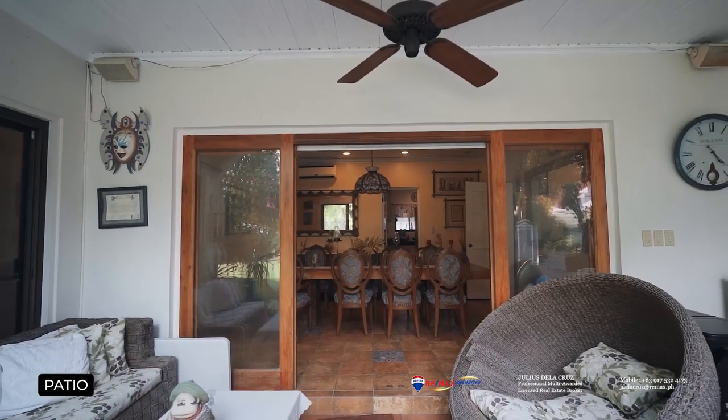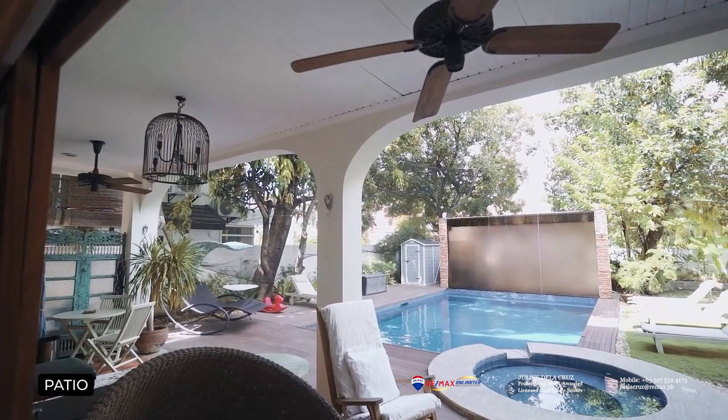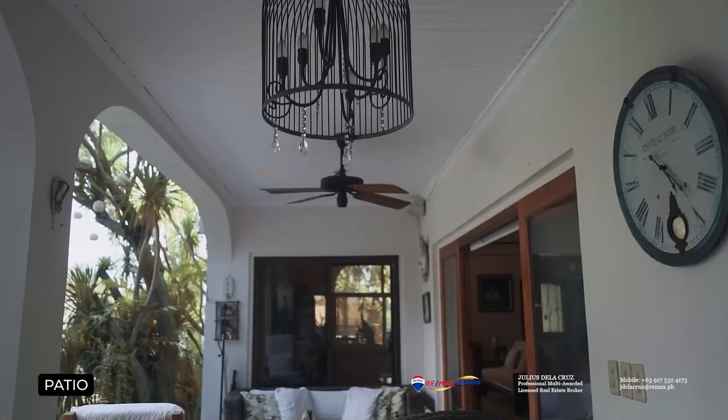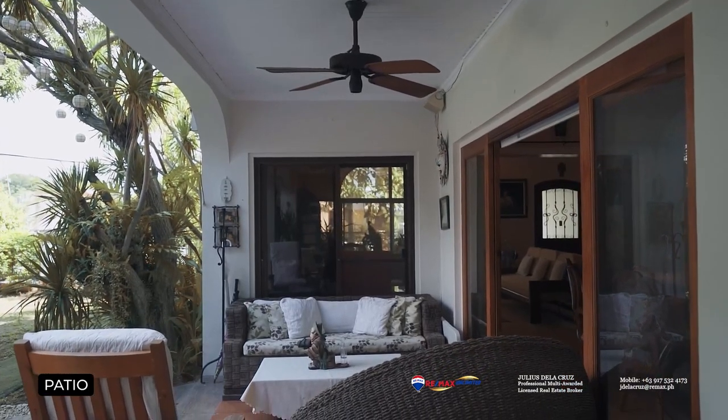This connectivity of the indoor leading towards the outside space is one of the things that you are going to love. This is an avenue where you can use to celebrate and enjoy with your family or your loved ones, or you can just simply enjoy your private time as you live your days in this home.